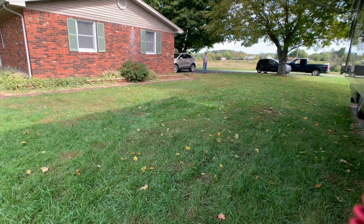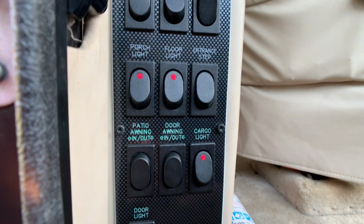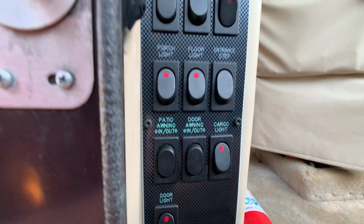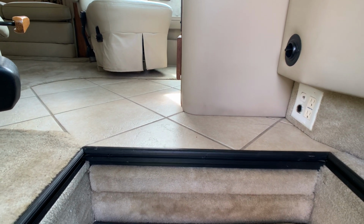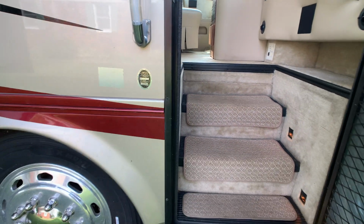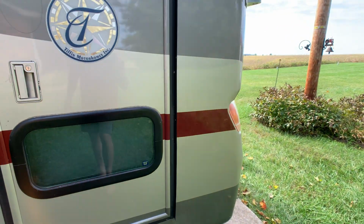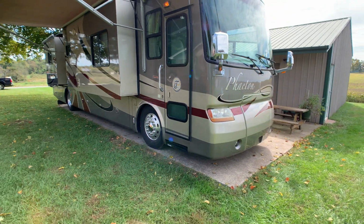All right, speed up this video. Kind of show off some of these buttons here at the entryway. Awning buttons, light buttons, cargo buttons. You get the gist of that. And this is going to be the optional ceramic tile floor there in the entryway. I did notice, you wouldn't even notice it if I didn't point it out, but this window is getting a little foggy. But if I didn't tell you this and you didn't know about it, you wouldn't even think it was foggy. I find it very important to point stuff like that out.